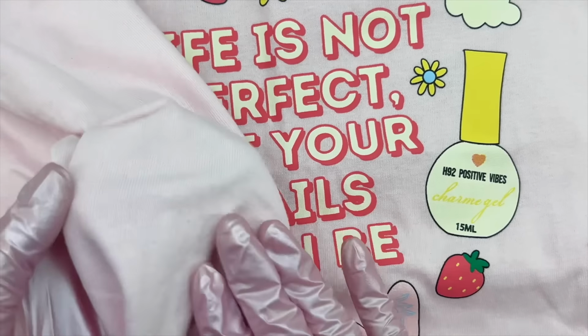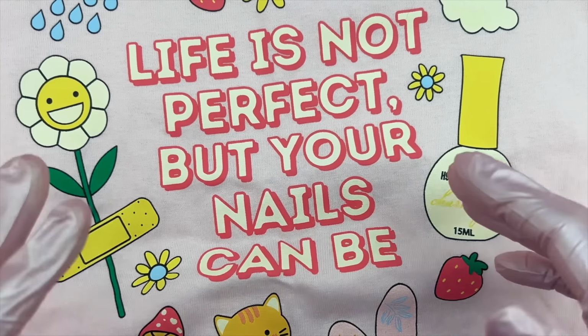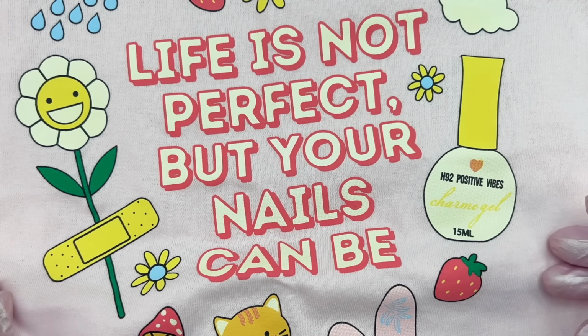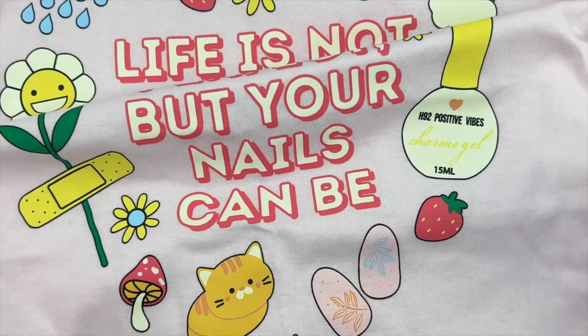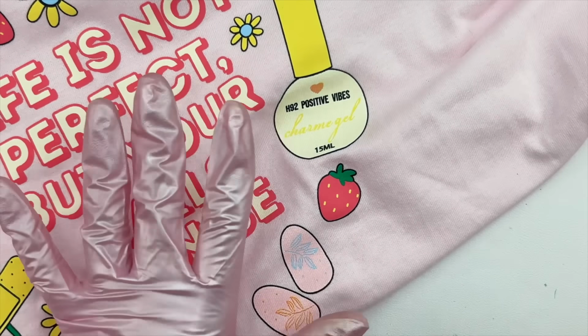And if you don't love pink, you can also get the black, which I may pick up too, just because like I said, I'm a t-shirt girly and it's always nice to have some graphic tees. I also love just the design that they went with on this t-shirt. So that is everything from today's Daily Charme haul.